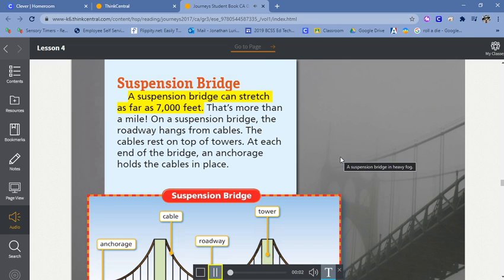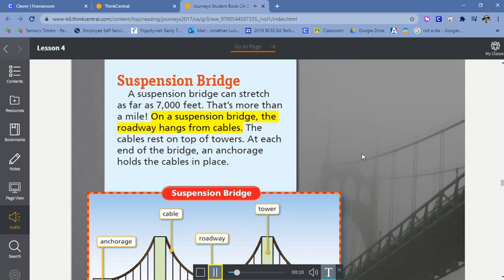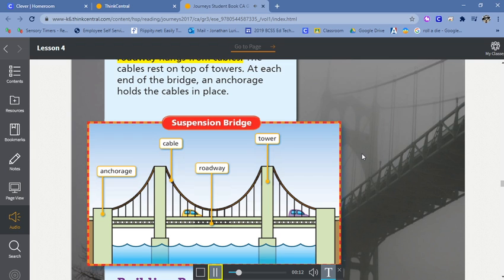Suspension bridge. A suspension bridge can stretch as far as 7,000 feet. That's more than a mile. On a suspension bridge, the roadway hangs from cables. The cables rest on top of towers. At each end of the bridge, an anchorage holds the cables in place.